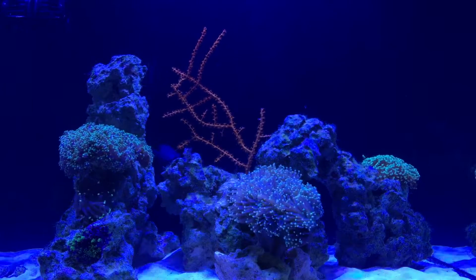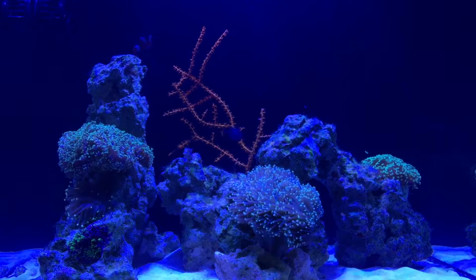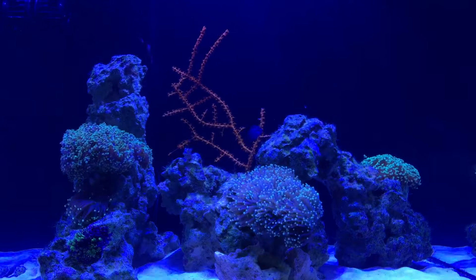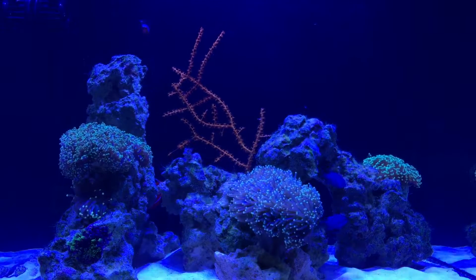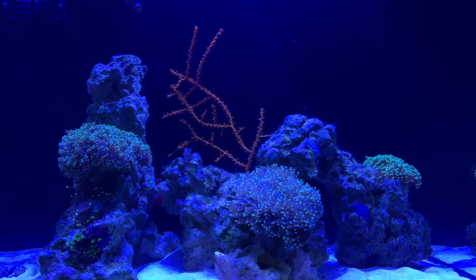I completely removed the sump, scraped off any deposits from it, rinsed it out. I cleaned all of my tubes with a wire brush. I pulled off all the algae that's been growing on the rocks, not all of it, but a lot of the algae that's been growing on the rocks to make it look cleaner.